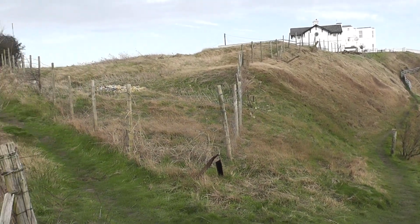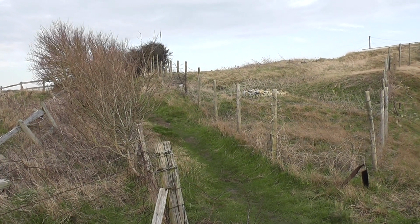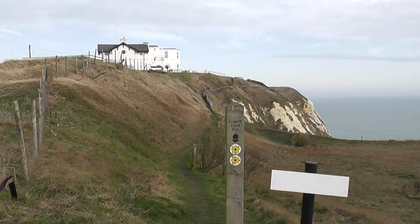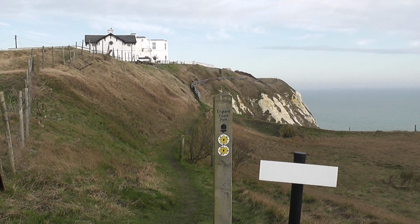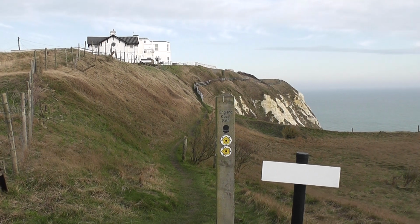Okay, got a couple of options here. Saxon Shoreway, always have trouble with that, goes left, or the recommended route per the text is straight ahead here, below that house, which is what I shall do. Both are North Downs Way, by the way, or England Coast Path.